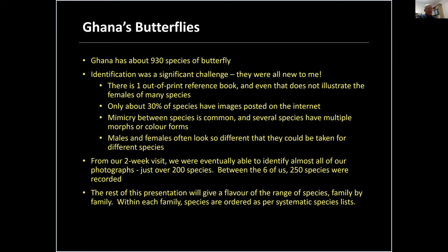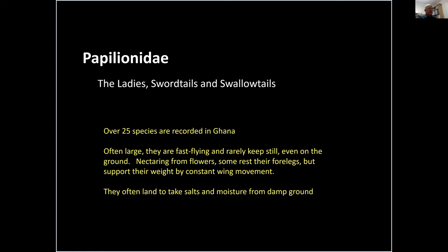But from our photographs, my wife and I, between us, were able to identify just over 200 species from those 2 weeks. And between the six of us on the trip, that rose to 250 species. So really quite staggering numbers for a short visit. So that's the introduction. The rest of this presentation is really going to be a celebration of those butterflies, working through family by family, and starting off with the Papilionidae, the ladies, swordtails and swallowtails.